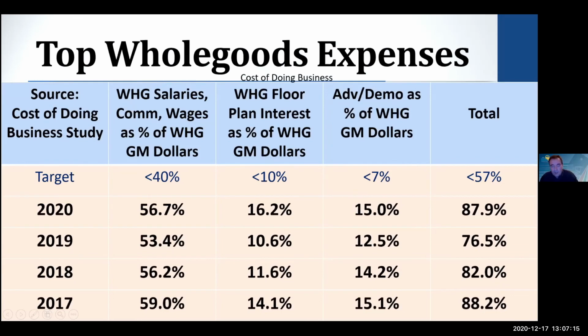Now, my estimations, and Gord and I talked about this, we could be off by 2 percentage points here. We could be off by 2 here because there were some estimations. But even if we're off by 4 over here, we're still a heck of a lot higher than 57%.